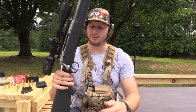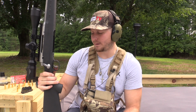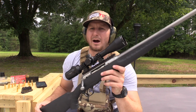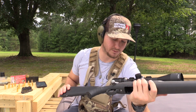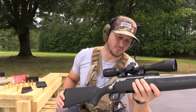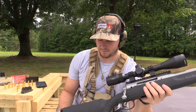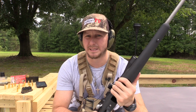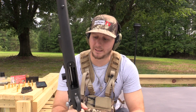So if you're on the brink looking to find a gun that's not going to break the bank, maybe you're interested in trying out a new caliber and don't know if you're going to like that caliber or not, going this route is a phenomenal way to go. Go check out Walmart, go check out some of your local gun stores. They should sell these Savage Axis models. Definitely, I do promote buying from your mom and pop store if you have that option to spend an extra $10, $15, $20 with them to get a gun like this.